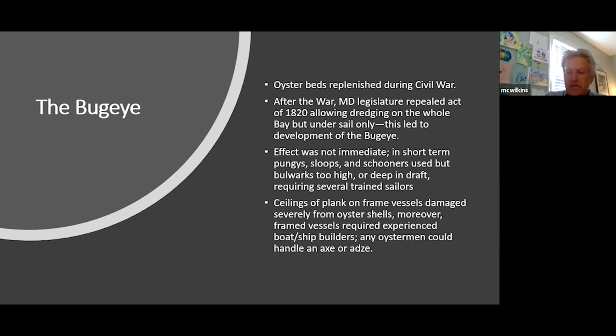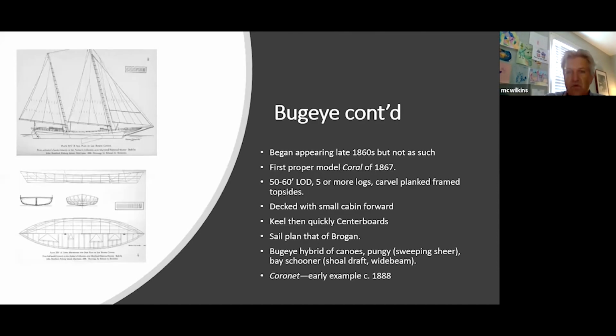But this led to the development of these larger bugeyes, right? Larger logs, 7 to 9 logs, could hold more oysters, right? So they began appearing in the late 1860s after the Civil War. The first proper model, Coral of 1867, was one of the first truly bugeyes attributable to the type. It was about 50 to 60 feet length on deck, with 5 or more logs.